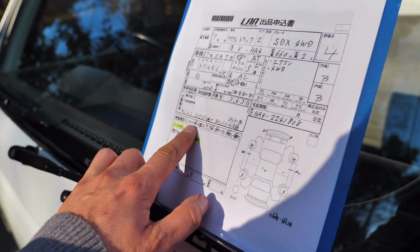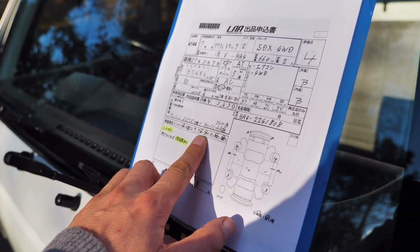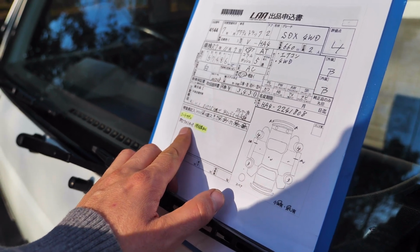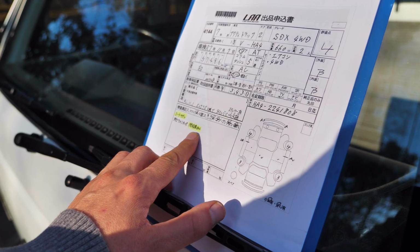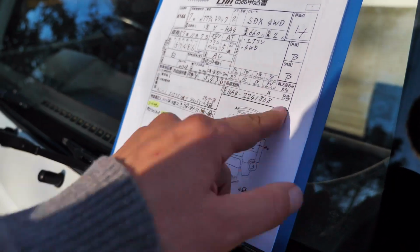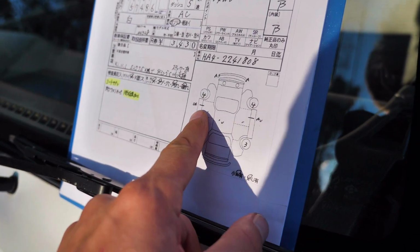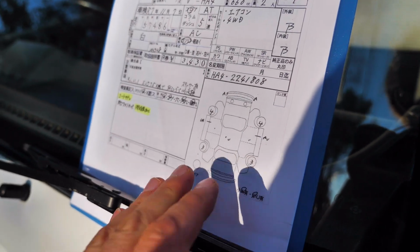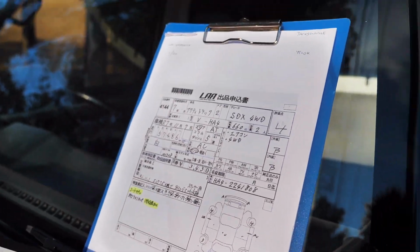The report here says windshield rock chip, interior scratched, cigarette burn, dirty, and ripped. The seat is ripped, and the bed has scratches, dents, paint marks, and modifications to it. The body here has various scratches and dents, as you can see on the diagram here. And the A means scratch, U means a dent, but for the most part, it's very clean.